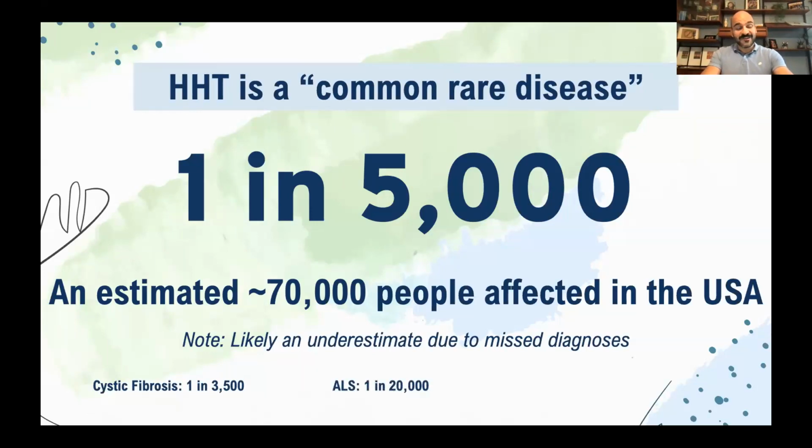ALS, from the ALS Ice Bucket Challenge fame, is even more rare. 1 in 20,000 people are affected at a given time in the US. And I put this last one, spinal muscular atrophy, or SMA, up here. It's one that probably most people don't know about, and it's much rarer. It's 10 times less common than HHT, affecting 1 in 50,000 individuals.